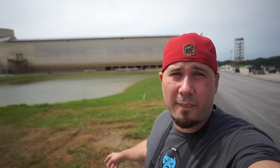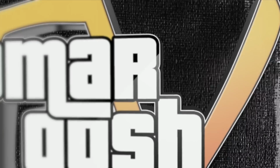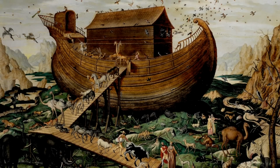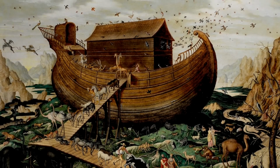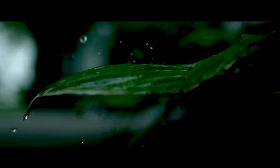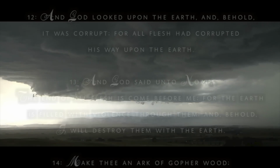I'm in Williamstown, Kentucky, and we're here to explore Noah's Ark. Many of us have heard the story of Noah, some even in childhood. According to ancient texts, God told Noah to build an ark to save his family and many animals from a great flood that would destroy all mankind.